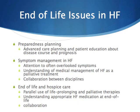So in the last couple of minutes, I want to talk about end-of-life issues, because I think this is very important in heart failure. And there's been a number of very interesting publications on what we should be doing and perhaps what we're not doing. Well, everybody agrees that in heart failure, preparedness planning is very important. And I can tell you that, again, is not something we do very well as cardiologists. But we really need to educate patients better about their disease course and their prognosis. Symptom management in heart failure at the end of life is often very difficult because we often overlook the symptoms that aren't frankly cardiac and perhaps don't treat them as well as we should.